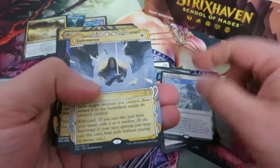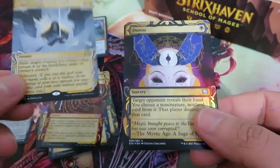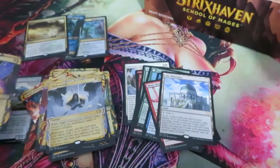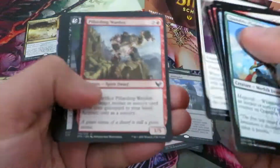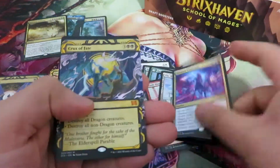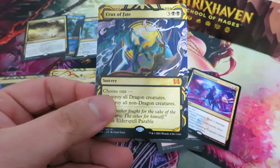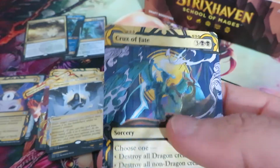Biblioplex, another very good card. There's a Fraught, rare card. There's a foil Duress, very beautiful artwork. Remember that for Mystical Archives, there's also the Japanese version of these cards. I love the artwork of those cards. Prismatic Command, one of the best command cards. Crux of Fate, a mythic, one of the mythic Mystical Archive.